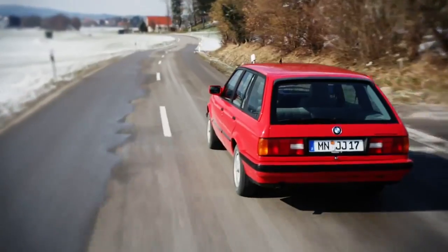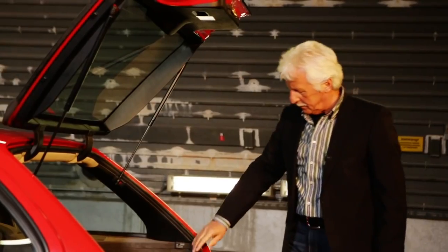The story of how the 3 Series Touring came to be. It is the story of a BMW employee who only wished to go on vacation with his family.